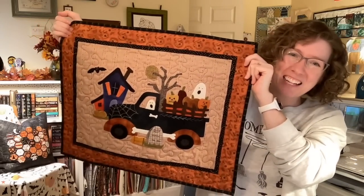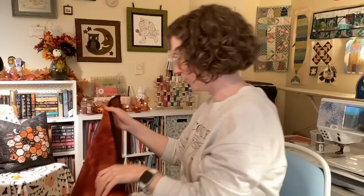Anyways, yay! All done. Not a pillow, but still cute. And I got it done a few days ago, so I got both of my things done in time for the season, which, yay! Victory! What a way to make my goals happen. It doesn't always happen, but it's felt really good.